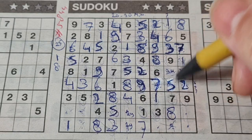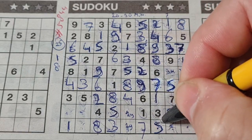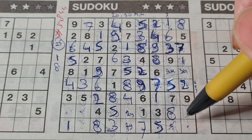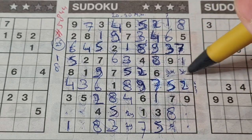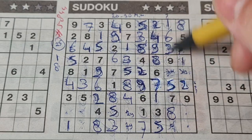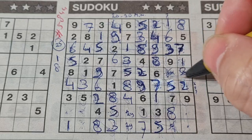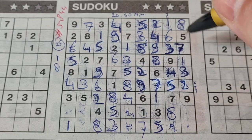Five in the last column. Five in the column next. So in that column, the only place left for the five should be there. Two numbers are left in this column. Oh, wait. Three and a four. We have a 3 now in the second column. Oh, sorry, in this column. So no 3 there. 3 should be there. And a 4 goes there.